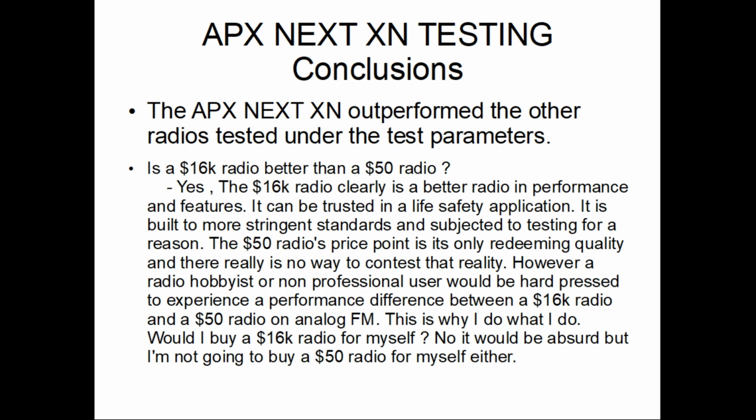One other thing that we had talked about in the beginning is I was going to attempt to answer the question, is a $16,000 radio better than a $50 radio? And yes, we will discuss that right now. A $16,000 radio clearly is a better radio in performance and features. It can be trusted in a life safety application. It is built to more stringent standards and subjected to testing for a reason. The $50 radio's price point is its only redeeming quality, and there's really no way to contest that reality.